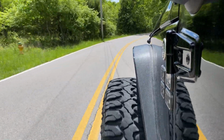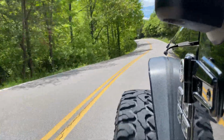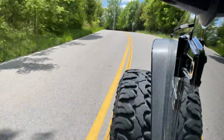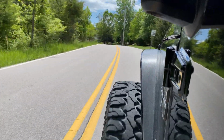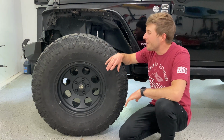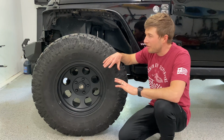Stability is also really good on a variety of roads. I've got some back roads on my daily commute, and it handles those corners just fine. Changing lanes on the highway feels planted and stable. I mean, it's a Jeep, right? So not a sports car by any stretch, but yeah, for a 37-inch mud tire, no complaints on the handling and the stability whatsoever.